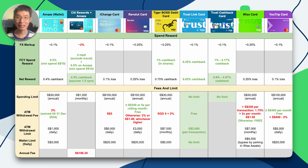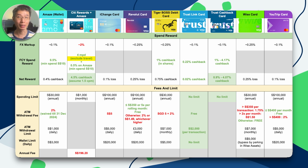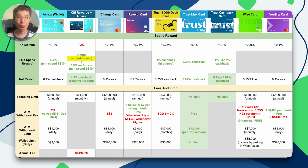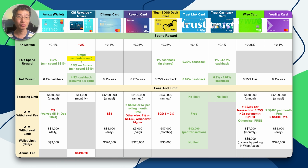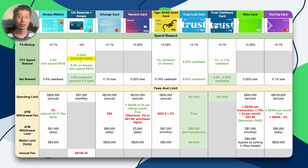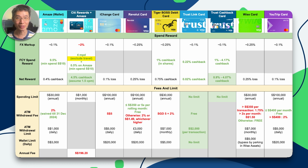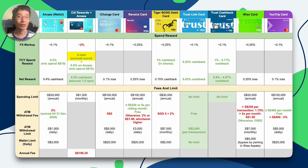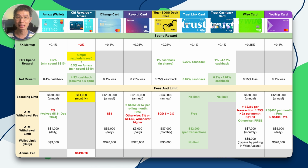One, the Citi Rewards card excludes the travel category from earning 4 miles per dollar. This means if you are traveling overseas, you won't be able to use this combo to earn rewards on stuff such as car rentals, railway tickets, cruises, and so on. Second, the Citi Rewards card only awards 4 miles per dollar on up to $1,000 spent per statement month.